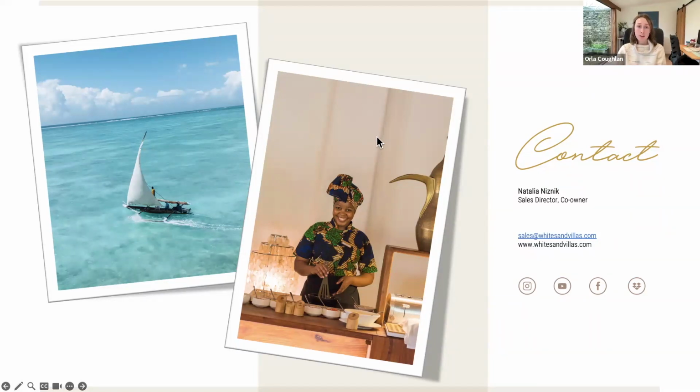Jan has asked, are there any facilities for windsurfing as well as kite surfing? With our water sports centre, it's only kite surfing, but you can also take paddle boards, kayaks, and snorkeling equipment as well.